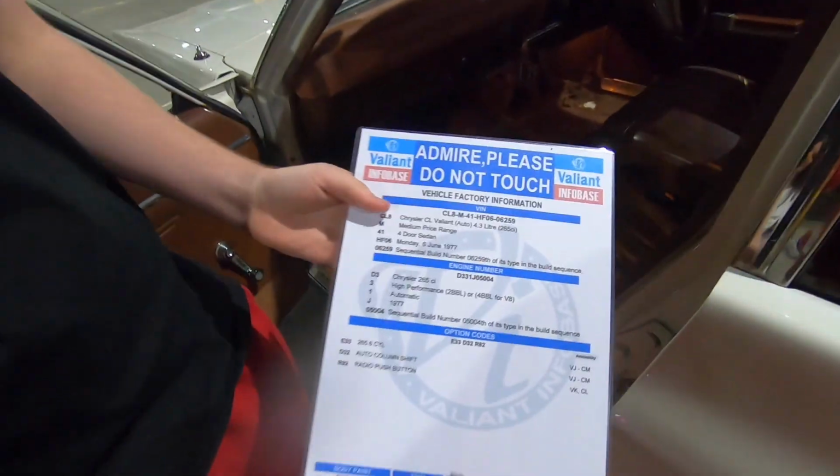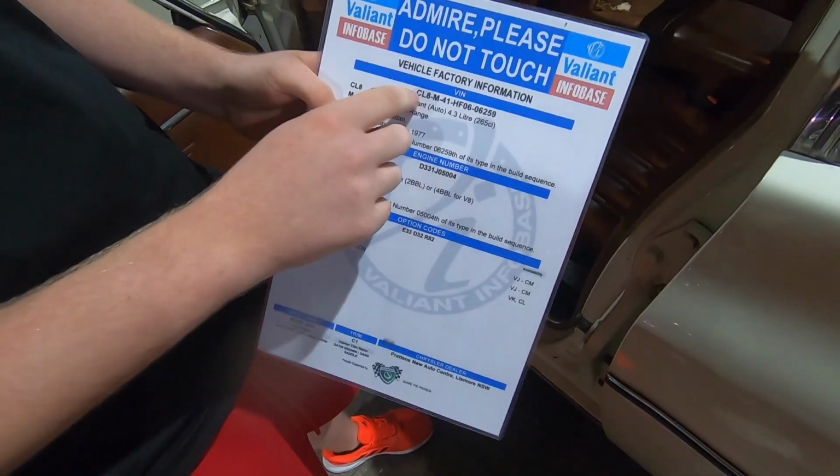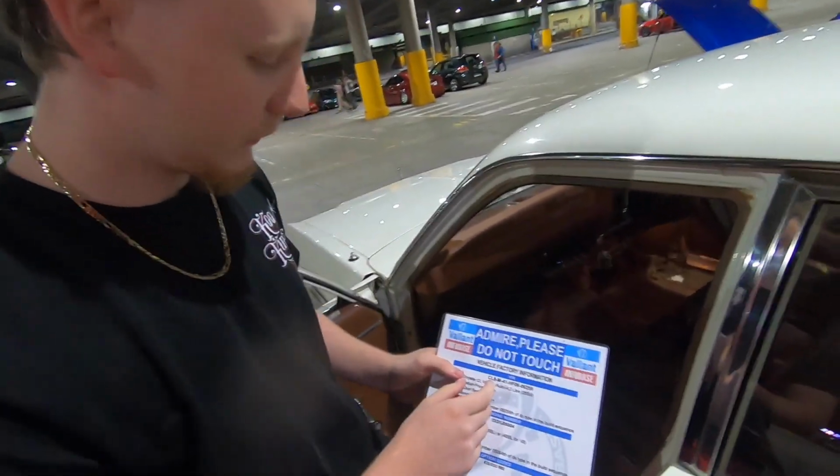It's just the build sheet. So it's the build sheet. Oh, awesome. It's all letters and numbers here. So CL with the series number. Now what Chrysler did, it's a bit confusing. So I'll be slow with it.